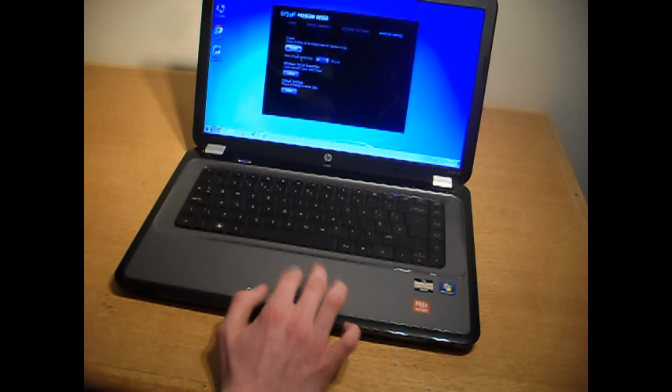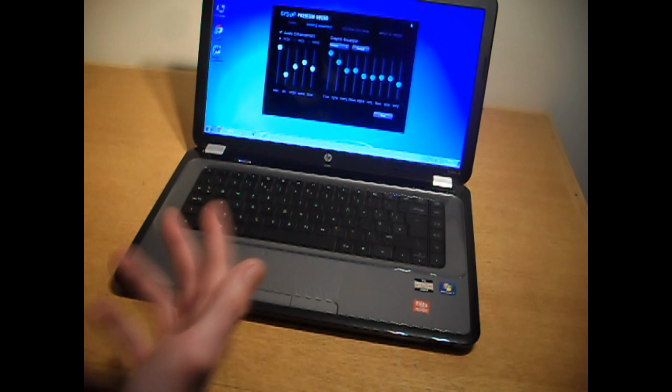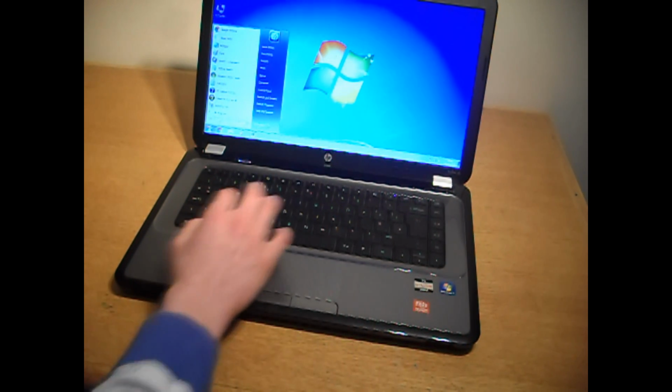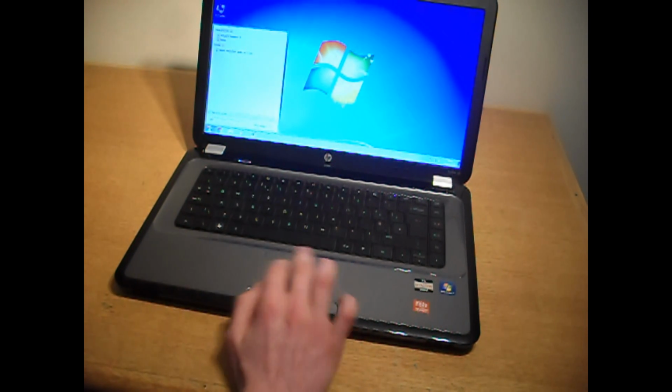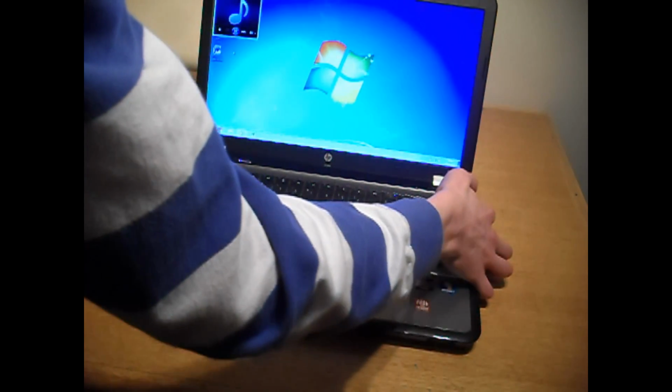And then you can launch the sound for Windows, I mean, the control panel for that. So all that software makes the sound okay, considering the speakers inside the laptop aren't the best.